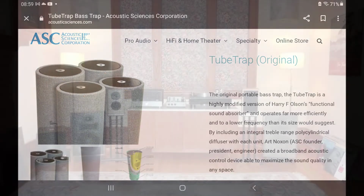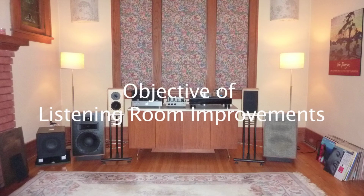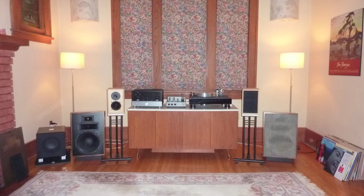this video. The primary objective of treating a listening room is to obtain the best sound possible from your audio system. You want to hear music without any coloration that the room may impart. Clear articulation of musical instruments and intelligibility of song lyrics are important. These are the same criteria you might use when upgrading components of your audio system.